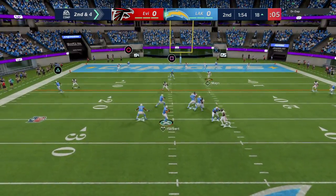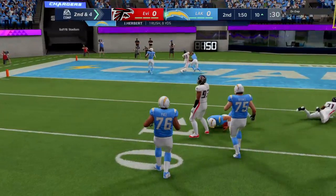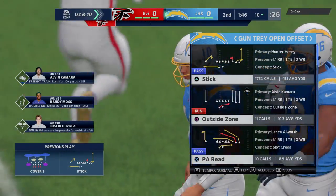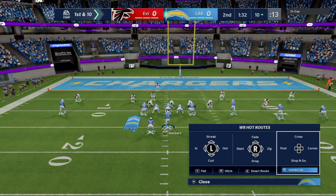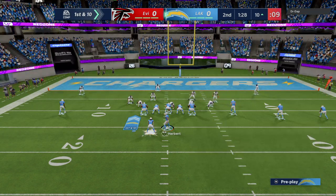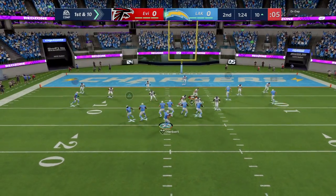From the gun, Herbert dancing to his left. Now he'll pull it down. Herbert able to show his wheels as he gets the first. The last drive, remember, similar situation. He forced the ball into coverage through the pick. He learned better there. Similar to a golfer that's confronted with a shot that you just can't make. Sometimes you have to take your medicine, as they say, right? Just pull it down, take off, and go. Don't make something worse than what it was.